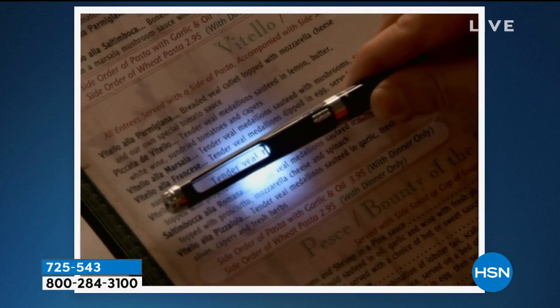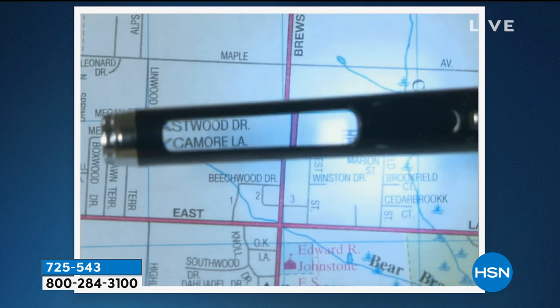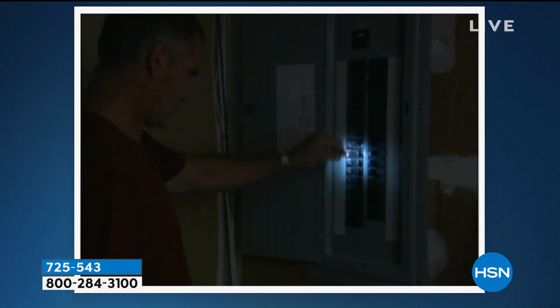And I actually have the boxes here, and I love that the boxes match the pens. So now you got a really nice gift. There it is, right there. Poor guy can't see the menu, or can't read the directions, or the instructions. It's all right there.